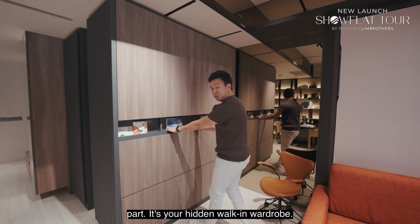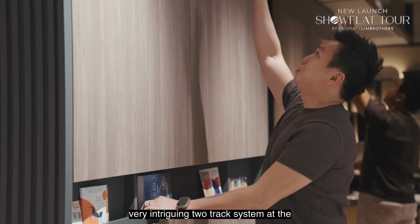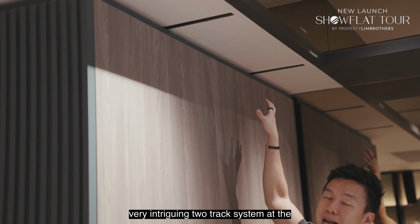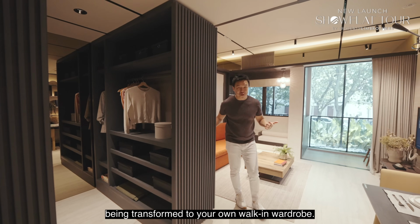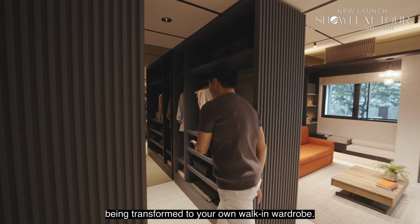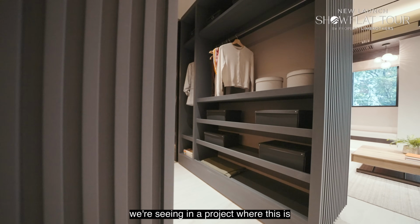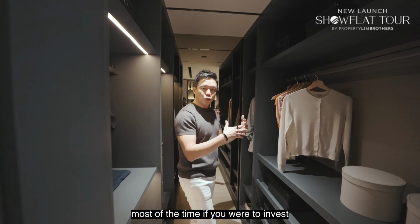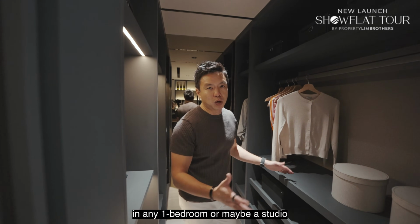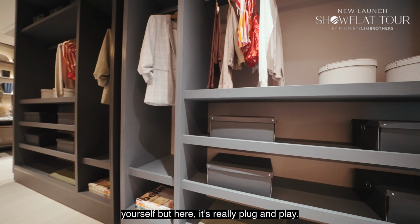It's your hidden walk-in wardrobe. It's done by this very intriguing two-track system at the top, which transforms your entire study desk into your own walk-in wardrobe. This is the first time that we're seeing this in a project, and this is being provided by the developer. Because most of the time, if you were to invest in any one-bedroom or maybe a studio apartment, you're going to have to do this yourself, but here it is really plug and play.